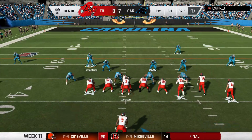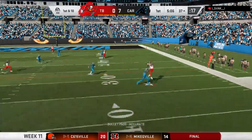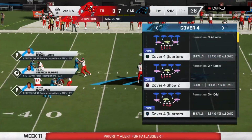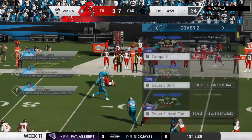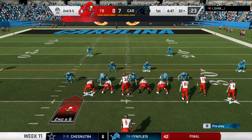A first down throw for Winston. That ball complete to Isabella. 5 yards on the catch there, brings up 2nd down. It's a gain of 5. 2nd and 5 after the 5-yard completion on first down.